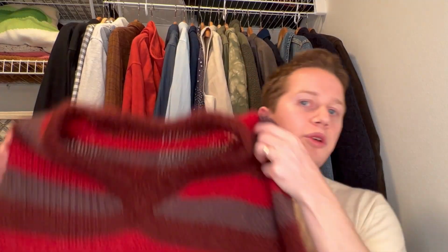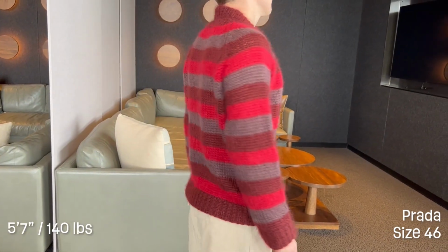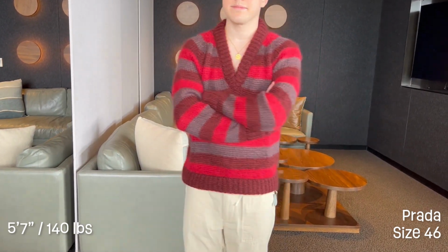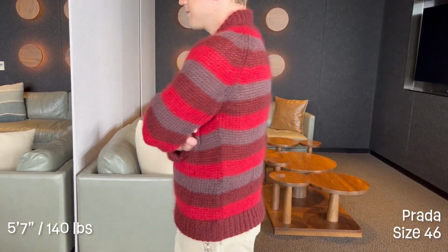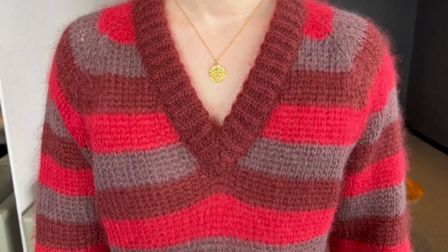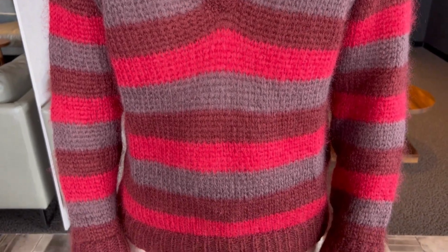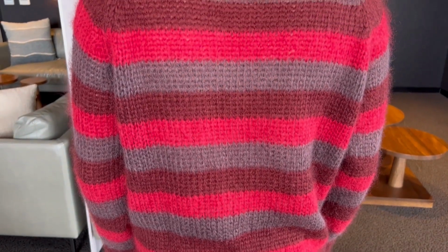First up is this beautiful hand knit sweater from Prada. It's 67% mohair, 30% polyamide, red, burgundy, and this grayish purple eggplant type of color. Really beautiful knit. It's a little bit of a loose weave which allows for more breathability, which I'm personally excited about because that means I can wear it this spring with just a tank top underneath. It's a little bit itchy, but I'm not particularly sensitive to wool, so if you are, then you might know mohair is not a great fit for you, but for me personally, it doesn't really matter. And yeah, really beautiful stuff.